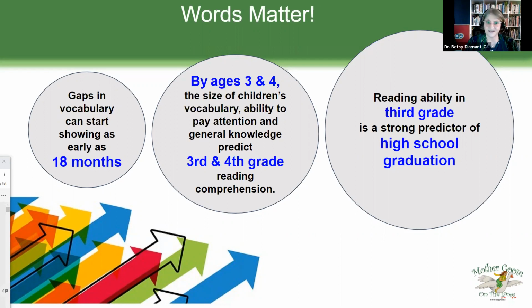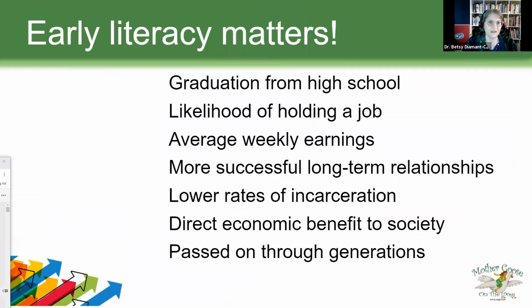And now more studies have shown that being able to read proficiently in third grade enables students to use reading in order to learn. But if they can't read well, they have more difficulty understanding the complicated subjects that are being introduced to them in third grade. So proven connections between literacy skills in third grade result in better outcomes. And these have been shown to be likelihood of graduating from high school, holding a job for longer periods of time, earning higher wages, having more success at long-term relationships, and even lower rates of being in prison.